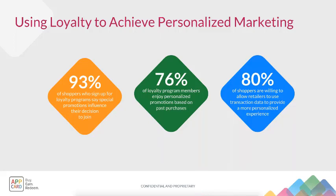The next two stats are something that we can also attribute to that Amazon-style effect and how customers are demanding that retailers predict their next move and deliver these personalized offers. 76% want personalized promotions based on their actual purchase history. With AppCard, you're appending transactions from the customer's phone number automatically. 80% are happy to give retailers their transaction data if it means more personalization. So in other words, let's be relevant. Customers want personalization and are happy to give you their information in exchange for offers that they really desire.